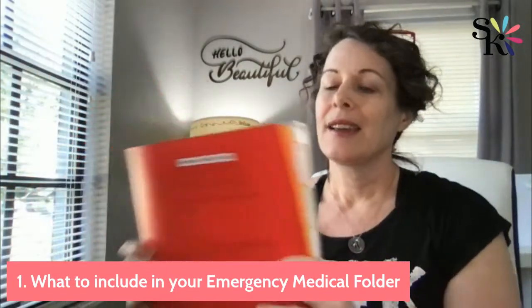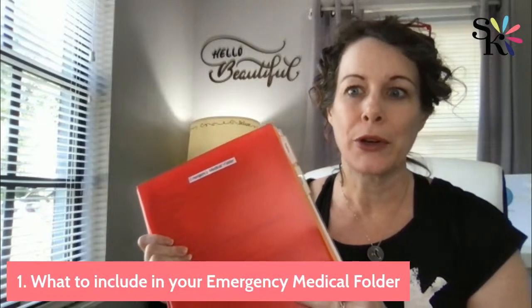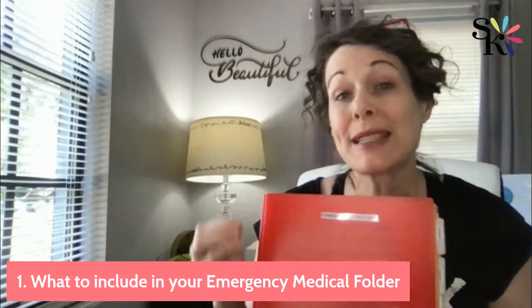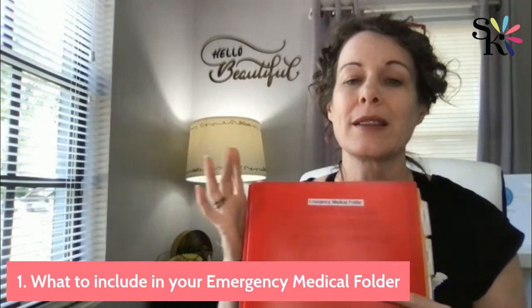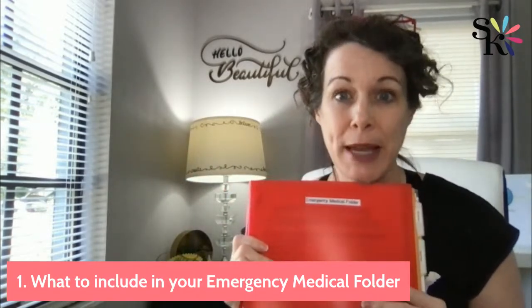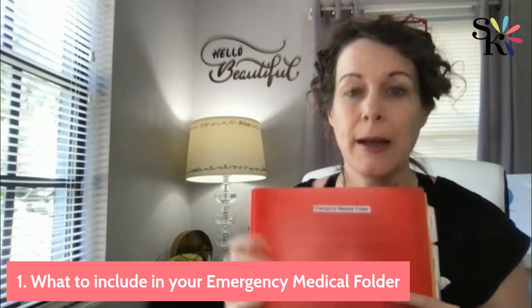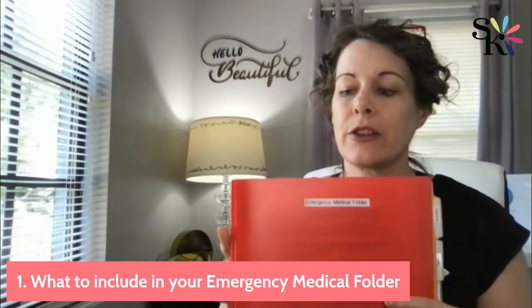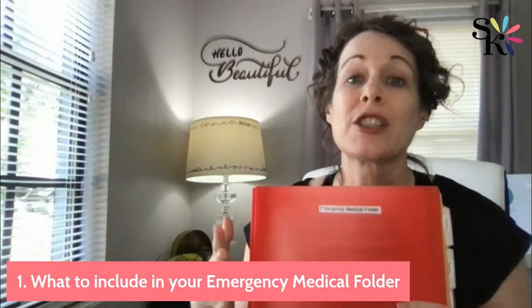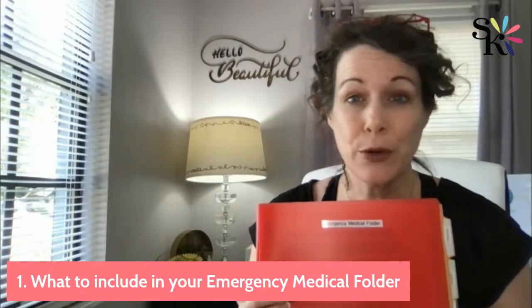So this is all that I would generally put into the emergency medical folder. If you're trying to decide what goes into the folder, you'll want to think, okay, if I need to go to the hospital and I cannot speak for myself, what information would they absolutely need? That would go in there. Another thing is, if I'm going to an emergency shelter, what things would I absolutely need that I would not have time to grab from the house?